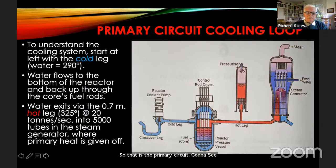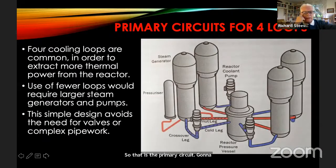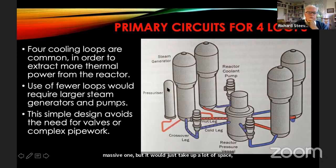We're going to see next the secondary circuit. Oh no, I'm sorry, that'll be in the slide after that. But it does go through these primary circuits. They have 4 cooling loops here, and I'll show you a detail of this later. These are the steam generators. They could have one massive one, but it would just take up a lot of space. And they find that using fewer loops would require larger steam generators and more pumps. A lot of this works with just pressure and not so many pumps. So it works fairly automatically, not so much need for valves or complex pipe work if they have 4 as opposed to 1. But sometimes in smaller plants, they will just have 1 or 2. But for this typical 1,000 or 1,200 megawatt plants, reactors, they use 4.